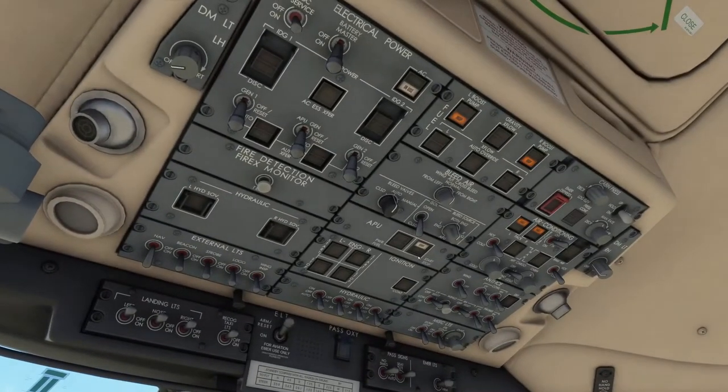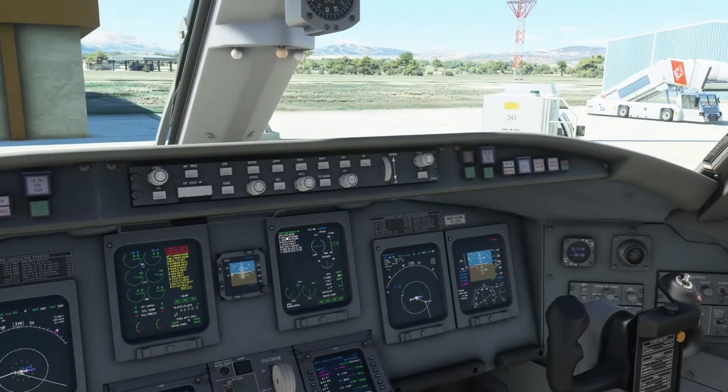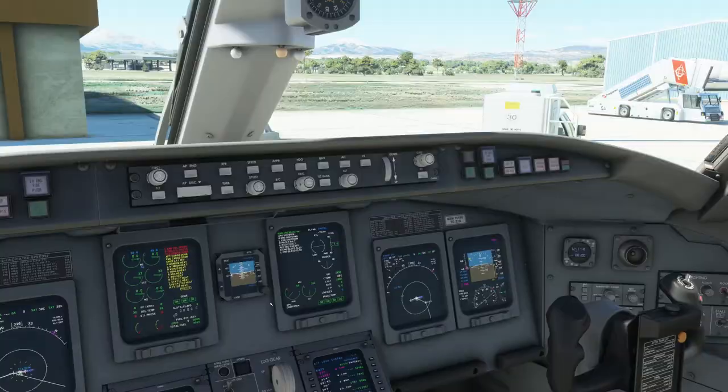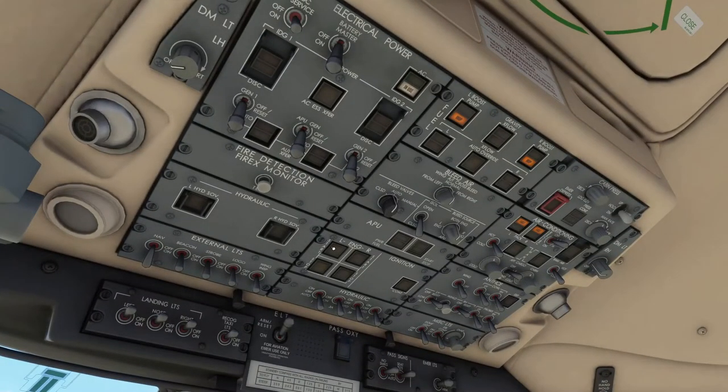APU light, this goes off at about, or when, yeah, that's gone off now, about 60%, showing that the APU is running okay. Ignition, all these are okay.